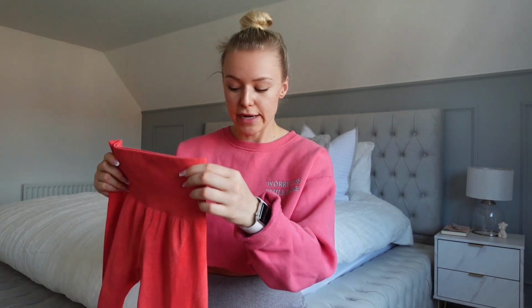It's simply just the way that I wear them. So I pull them up from the quads, and just make sure they sit nicely on me, with the bum contour part sat underneath my bum. Next up, we have the Wild Thing seamless leggings.